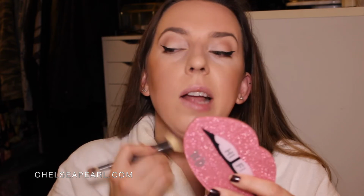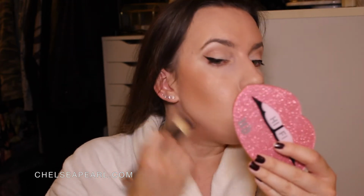Next, I'm going to go in with some contour around the jaw and the nose, going back in with my It Cosmetics palette. I wish I had more of the soft contour shade, but we're just going to go in with the light. It's a little more red tone, so it's not my favorite, but this is a vital step because I have a double chin and I hate it. Gotta contour that jawline and the chin. So much better. And really bring it down the neck because it is that red color. It kind of just looks like a tan when you pull it down.